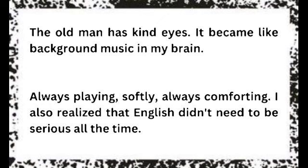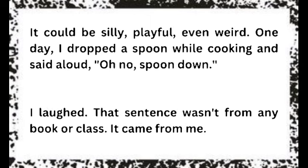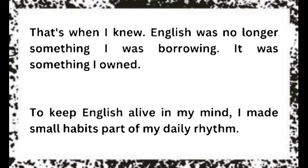I also realized that English didn't need to be serious all the time. It could be silly, playful, even weird. One day, I dropped a spoon while cooking and said aloud, "Oh no, spoon down." I laughed. That sentence wasn't from any book or class. It came from me. That's when I knew. English was no longer something I was borrowing. It was something I owned.